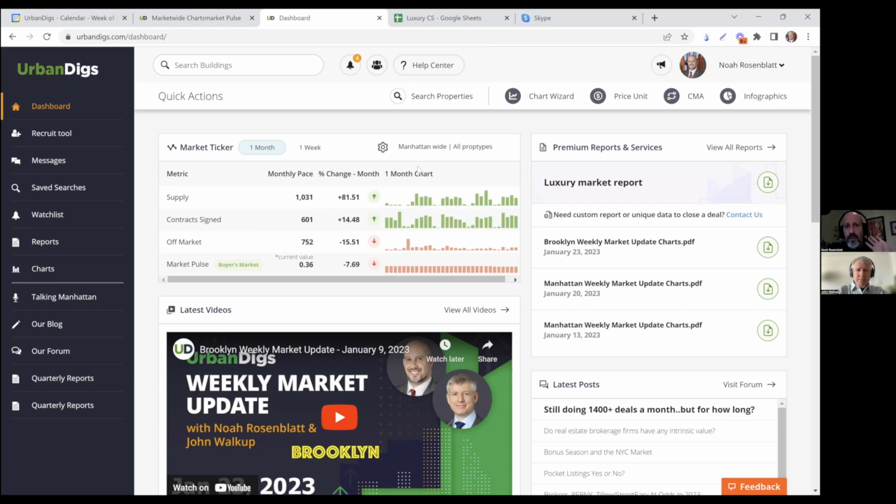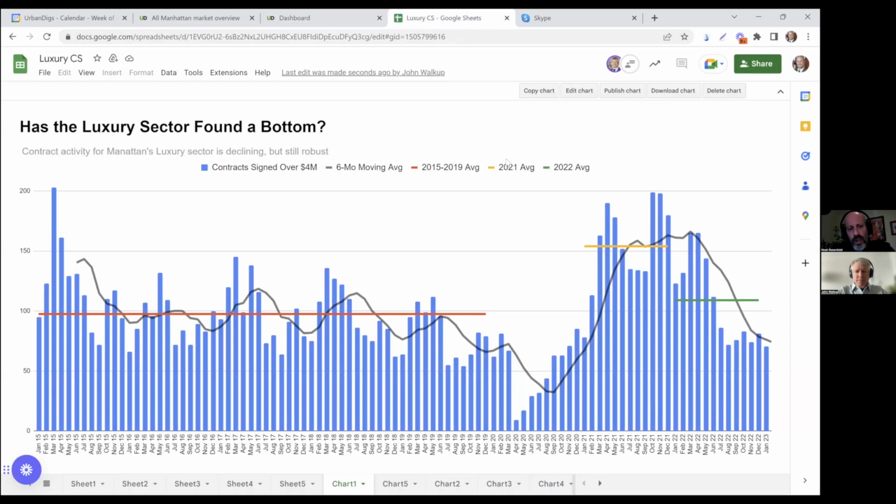We'll see what happens. And Johnny, let's now go to the chart du jour, where I know that you're looking at the luxury sector, and we're asking this question: has the luxury sector found its bottom? Has it found its way? And we got this lovely chart showing you deal volume on a monthly basis. Those are the blue bars. Deal volume on a monthly basis in the luxury sector, over 4 million.